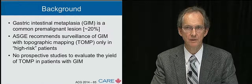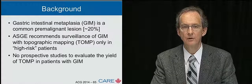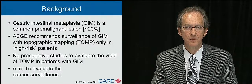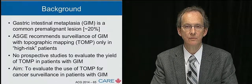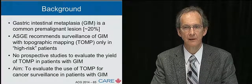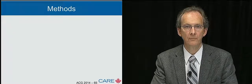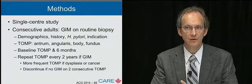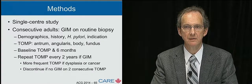in high-risk patients, but there are no prospective studies to evaluate the yield of topographic mapping in patients generally with gastric intestinal metaplasia. And so the aim of this study was to evaluate the use of topographic mapping for cancer surveillance in patients with gastric intestinal metaplasia. This was a single-center study enrolling consecutive adults who were identified on endoscopy as having gastric intestinal metaplasia.